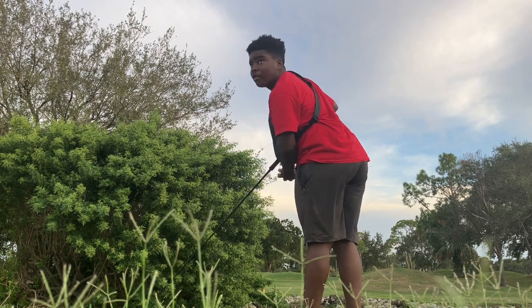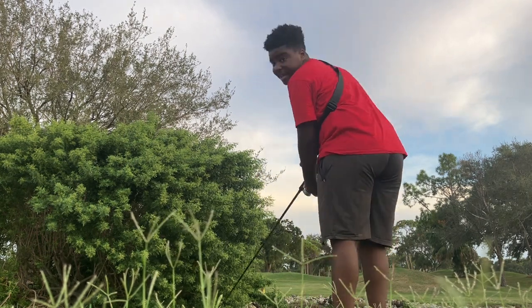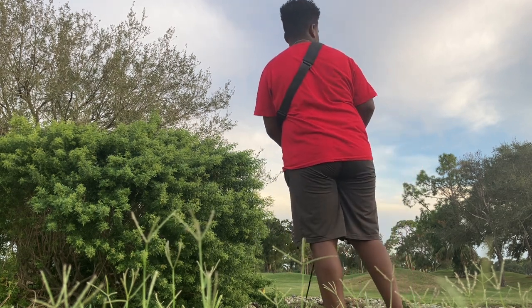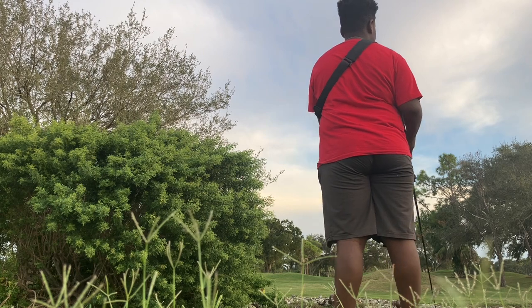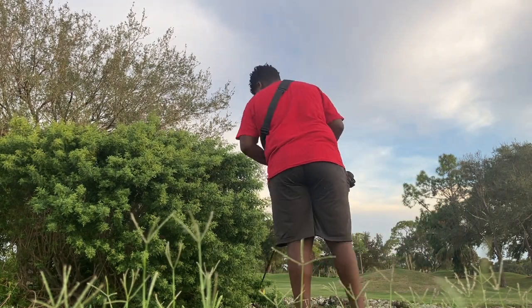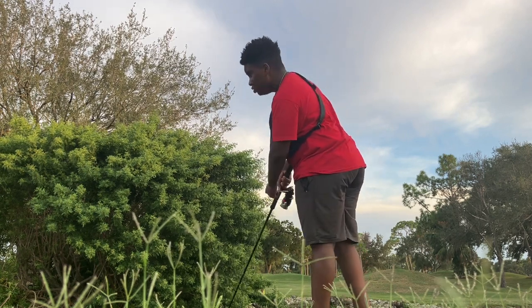The bite on snook right now is so crazy. I wish I could show you guys. My camera's dead for my chest strap, so I can't really show you what I'm seeing right now. But the bite is lethal. I don't know if you guys just saw that, but I just got onto a huge snook almost.